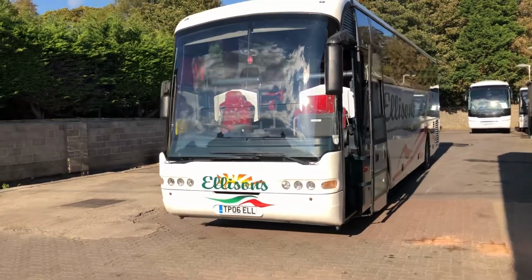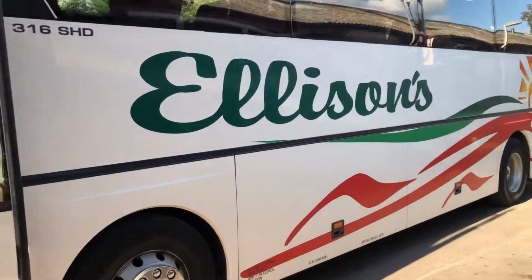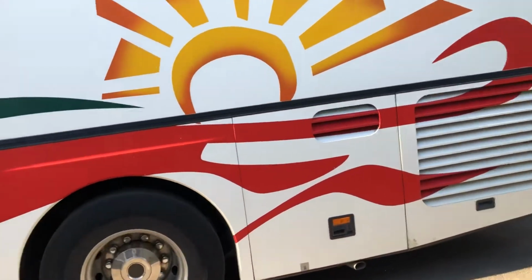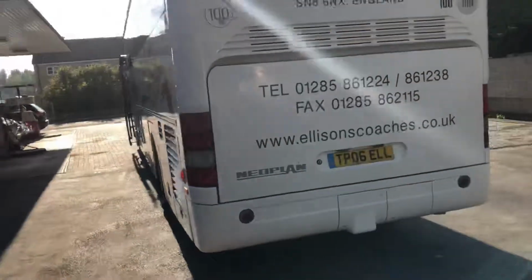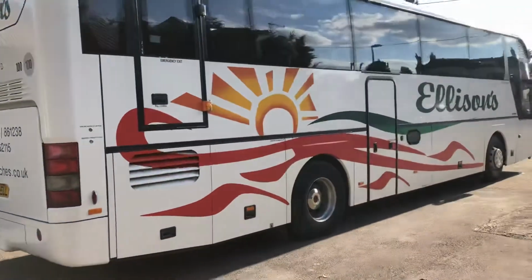Here we have for sale a 2006 Neoplan Euroliner on an MAN chassis, AS-tronic gearbox. At the moment it's in a 53 seat format with a demountable toilet added. It will drop the seat capacity to 49 seats. All the parts and the conversion stuff's here. Takes about 2 hours to change.